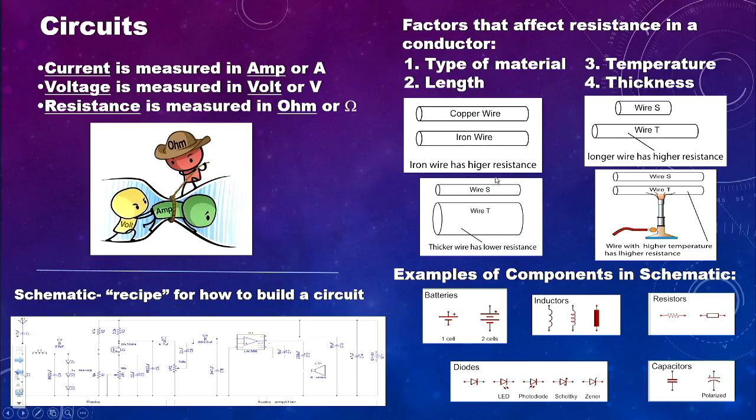So for circuits. Circuits are going to be composed of 3 different things: current, voltage, and resistance. So a current is measured in amperes, voltage is measured in volts, and resistance is measured in ohms. So a nice little picture for you guys here to memorize what's going on. You have a current that's flowing through this wire called the amp. Your ohm is your resistance, or what's stopping that amperage from going through. And your voltage is the driving force, what's pushing that current through.